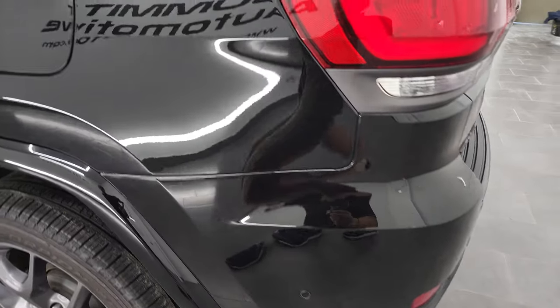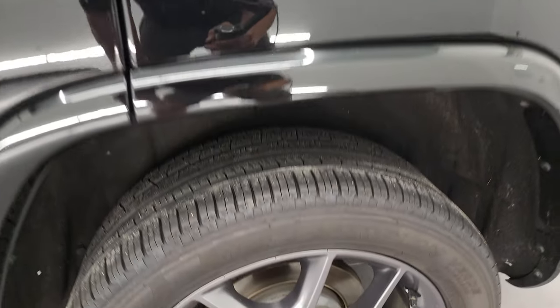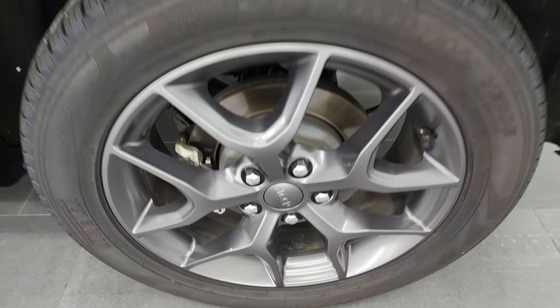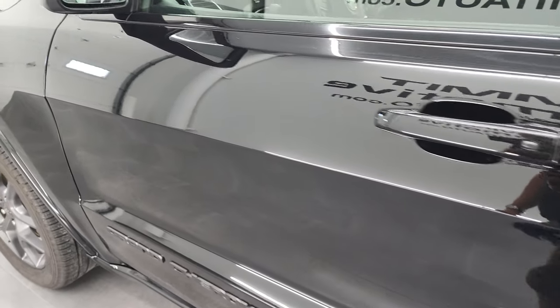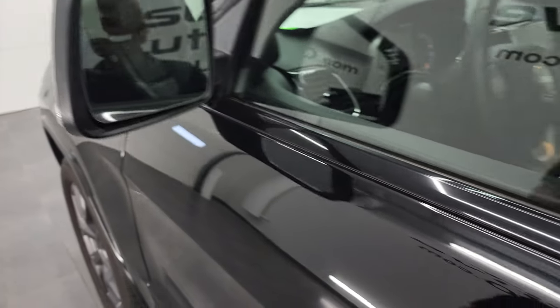Coming around to the driver's side, just as clean as that passenger side. Didn't see any dents or dings on the rear quarter. And for full disclosure, this back rim is in fantastic condition as well. Down the rest of this side of the Jeep, looks really good. Has the enter and go system, blind spot monitoring, heated mirrors, built-in directional signals.